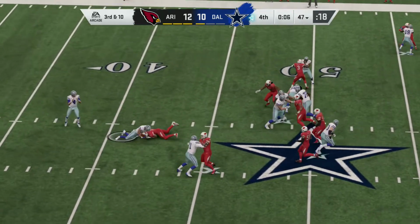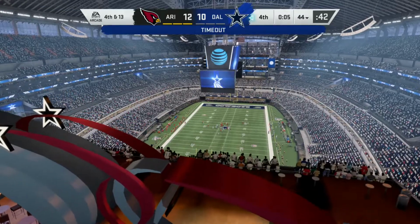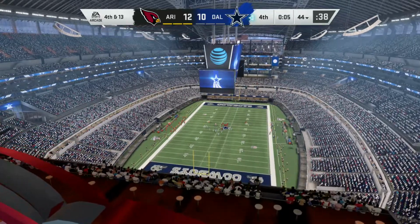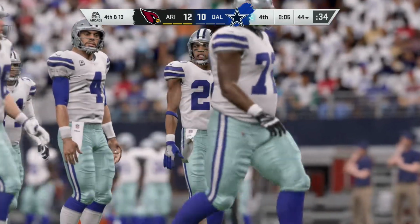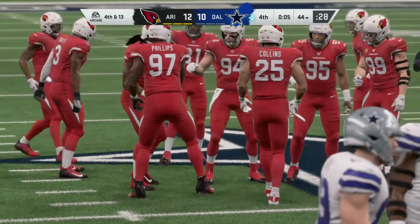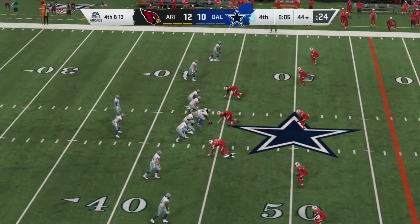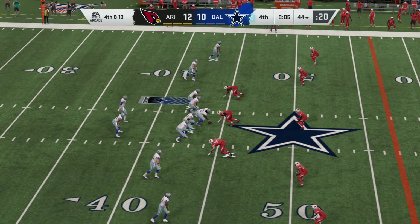On the draw, it's Pollard. And he got blown up. Losing yardage on the play back at the 44. And the clock will now stop as a timeout is called with 5 seconds left. One score down. Here we go. They're going to go for it here on 4th down.